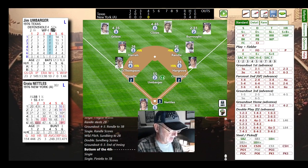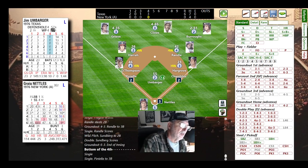Yanks got something going here. First and third, nobody out. Greg Nettles. Nettles leads the Yanks in homers. 25 home runs, 3 stolen bases, 248 average. In reality, what did he bat? He batted 254 average, so that's pretty good. He had 32 home runs. So he's about right where he should be.